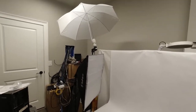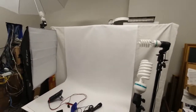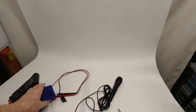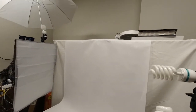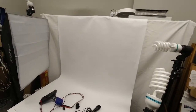This is some of the lighting that I have set up back here, and this was a backdrop for doing the pictures for the website for the different NTI New Tech Inventors parts. So it involves a lot of makeshift stuff, a lot of different lighting and so forth.